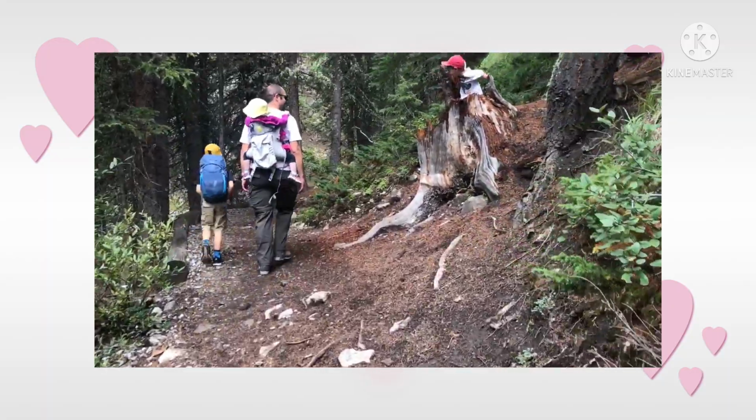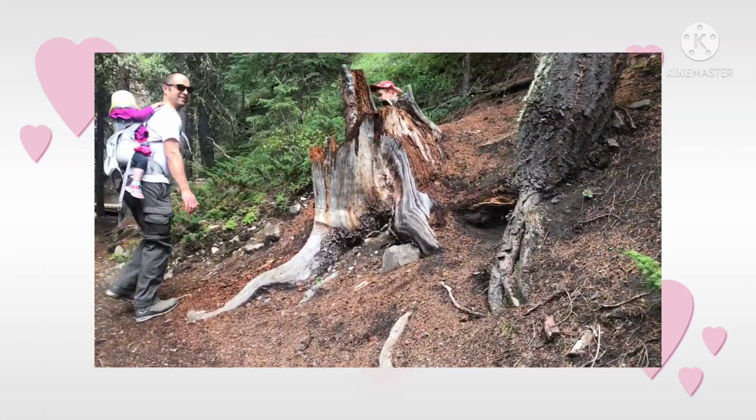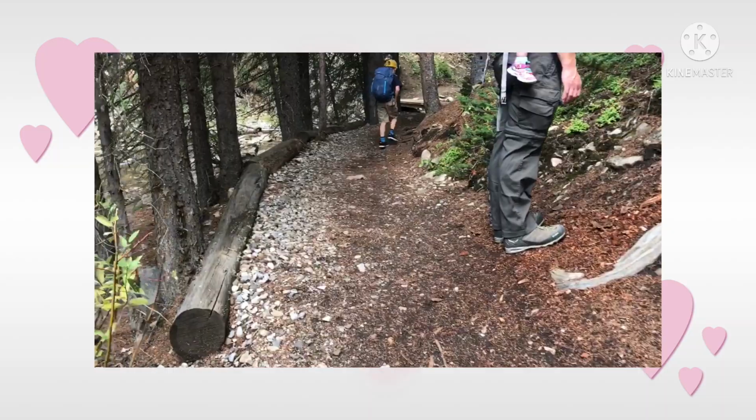She wants to keep it. Oh, take care. Take care.